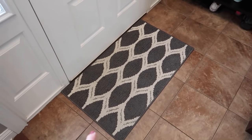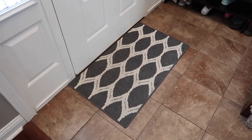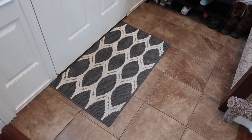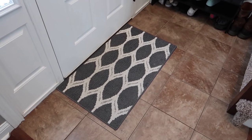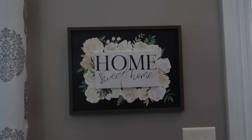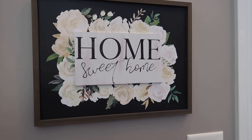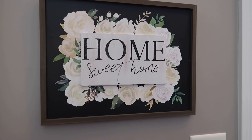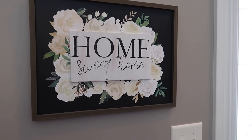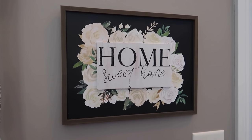And then this rug is from, I believe, Walmart. If it's not Walmart, it's from Target or Kohl's, but it's just a cheapy, like $10 little rug. And then moving up here, I got this from Kirkland's recently. If you watched that vlog, you saw. I love it. It's so pretty. And I got it on sale. I can't remember how much I paid, but it was like $14, I think.